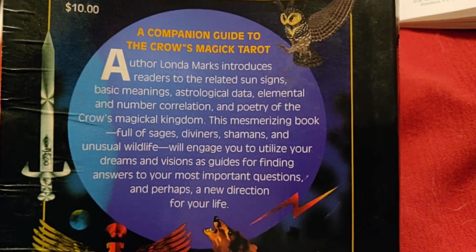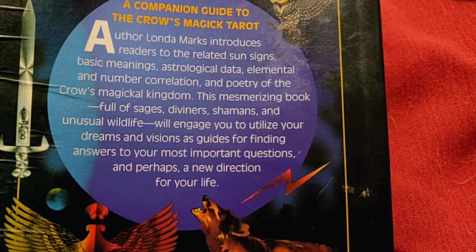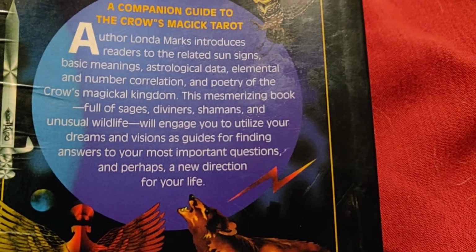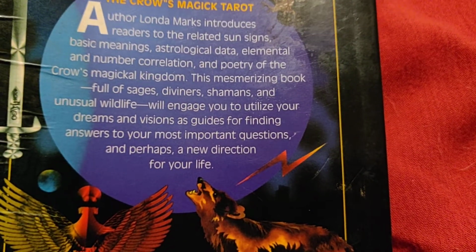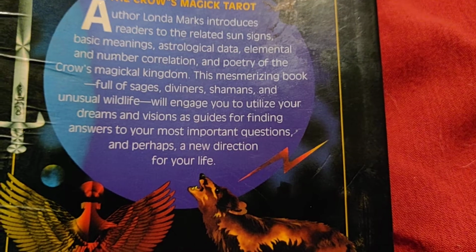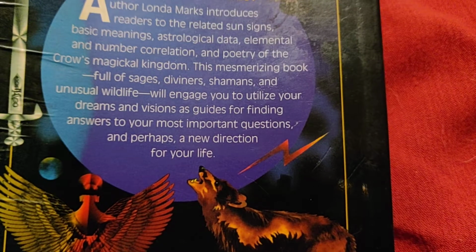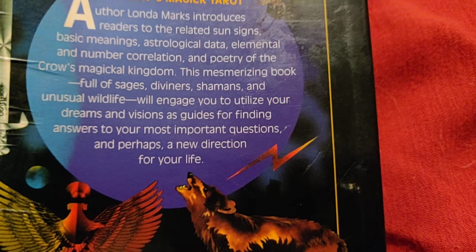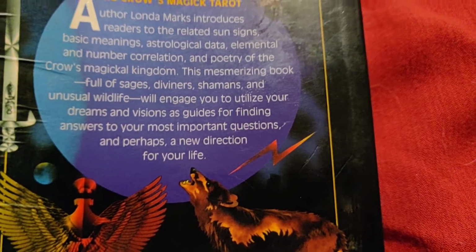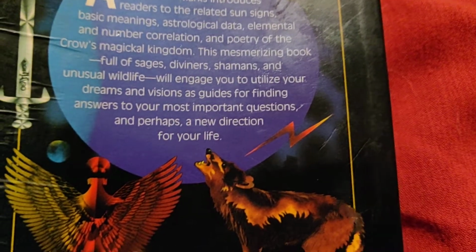This book is a companion guide to the Crow's Magic Tarot. The author, Londa Marks, introduces readers to the related sun signs, basic meanings, astrological data, elemental and number correlation, and poetry of the Crow's magical kingdom. This mesmerizing book, full of sages, diviners, shamans, and unusual wildlife, will engage you to utilize your dreams and visions as it guides for finding more answers to your most important questions and perhaps a new direction in your life.